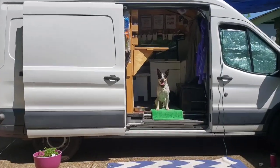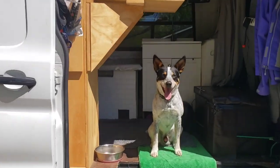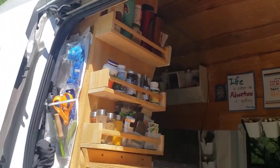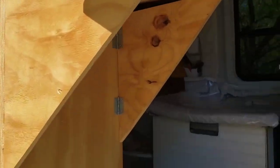So this is my setup right outside of my house right now. Toby is greeting us, and welcome to the van. So this first off is one of my favorite things that I built. It's a Murphy table with a drop down leaf, and this is where I do all of my cooking.